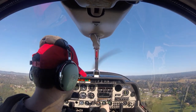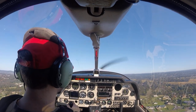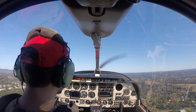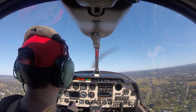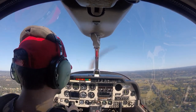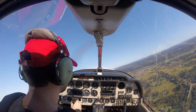Flaps are up, power full, fuel pump on, engine temperatures and pressures are green. Charlie Quebec Tango, 2 miles. Charlie Quebec Tango, cleared visual approach, runway 24, number 1. Cleared 24, number 1, Charlie Quebec Tango. Charlie Quebec Tango, confirming cleared visual approach. Cleared visual approach, Charlie Quebec Tango.